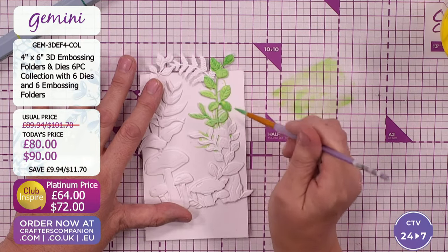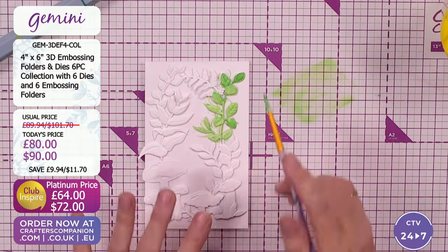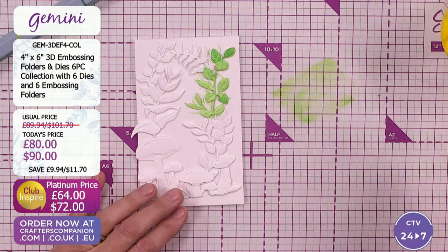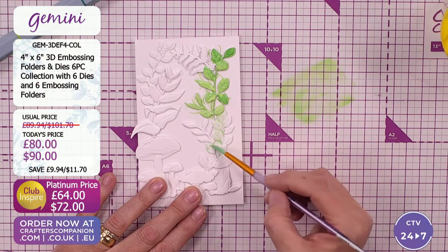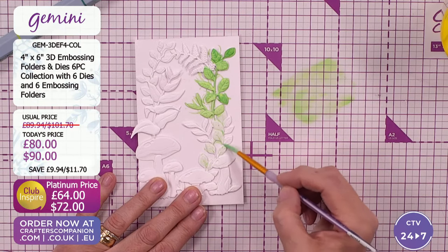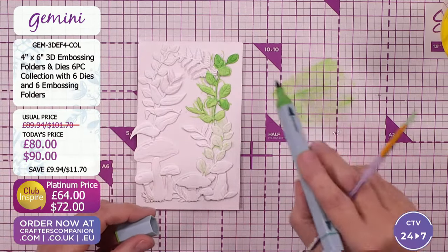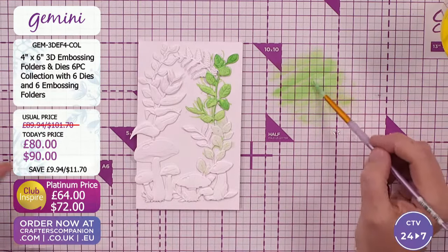And I'm not too worried about adding too much definition on this. So what I've done is I've done one section at the top there, and then I'm going to go a little bit further down, I think, with the same colour. And again, there's no right or wrong with this. You know, just literally get that colour down there. Just avoid the toadstools. And if you need to add a bit more on here, you can pop a bit more colour out.